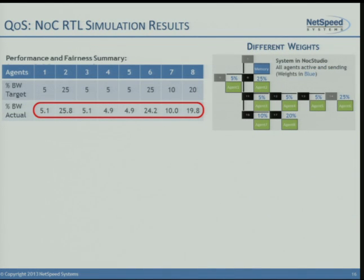Here are some simple results. Again, we have more comprehensive results as well, but here I'll just show some simple ones. I have a single memory and a highly irregular NoC topology, with 8 CPUs talking to that memory. We want to divide the memory bandwidth in certain ratios among these agents. So we generated the NoC and specified the quality of service requirement. We generated RTL, did RTL simulation, and found that our NoC is indeed able to maintain end-to-end quality of service properties.